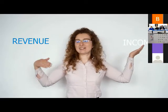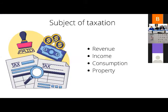Przychodowe, dochodowe, konsumpcyjne, majątkowe. Konsumpcyjne płacimy na przykład w trakcie zakupów, majątkowe na przykład przy zakupie samochodu. Przychodowe natomiast to podatki, jak sama nazwa wskazuje, płacone od przychodu. Dochodowe różnią się tym, że możemy przychód pomniejszyć o koszty uzyskania.